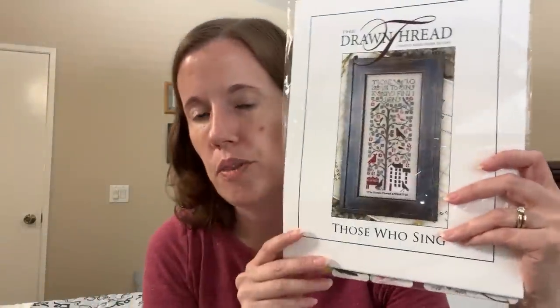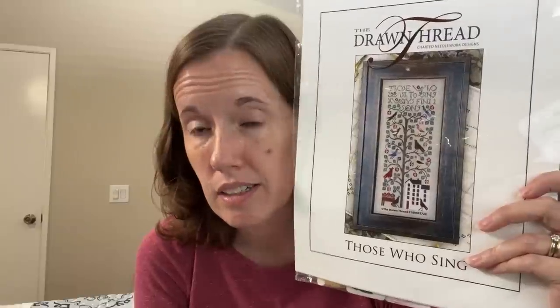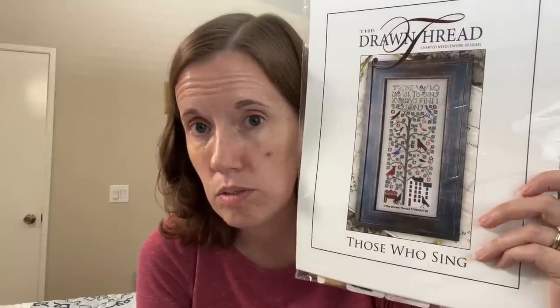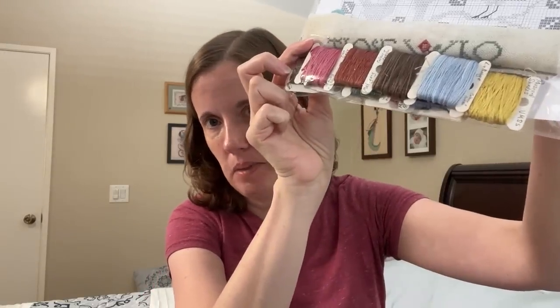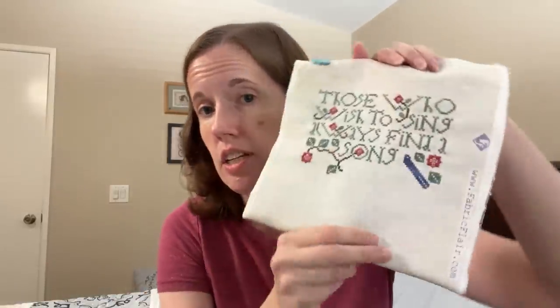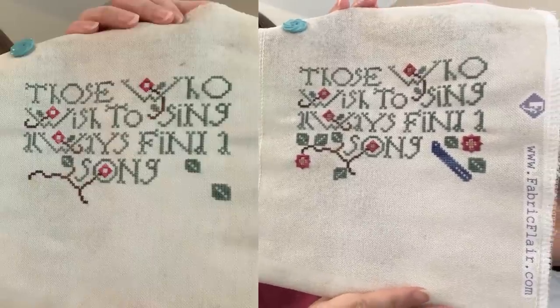Those Who Sing. It's another one by The Drawn Thread. I started this for Colette, the Highway Stitcher's birthday, a few years ago, and she's done with it. I'm not. But this is another one that I did my own colors. I think they're all unique, but just similar to what's called for. This is on a scrap of mushroom slushy, 32 count, that's left over from my Halloween fairy.